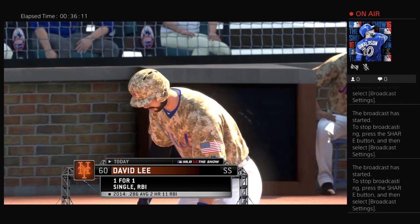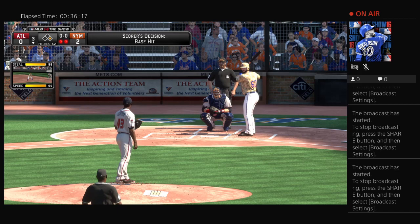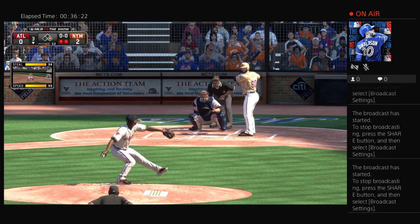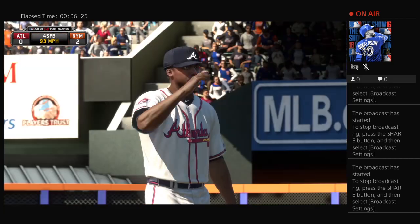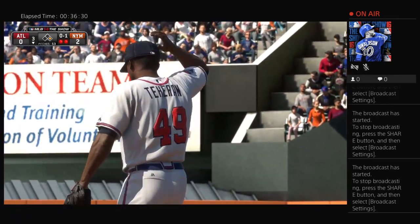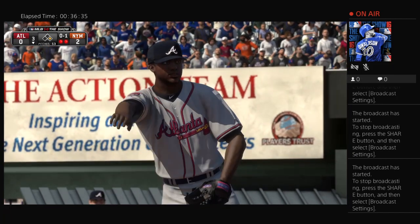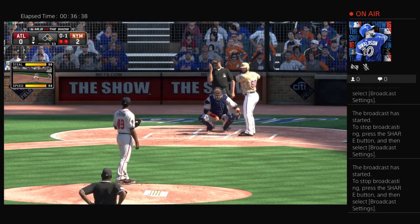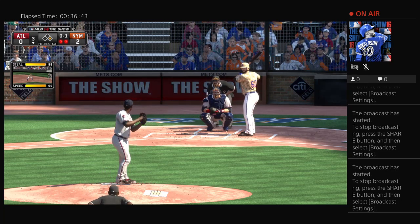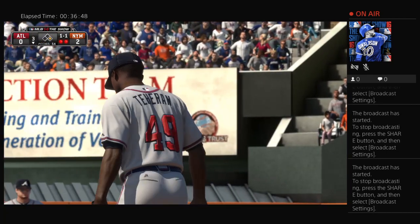David Lee will stand in, an RBI single in his first appearance. And that's in there for strike one. A lot of pitches up in the zone here early on. And that's not the worst thing in the world at this place, but you've got to pick your spots. The 0-1 is a fastball low, and that evens the count at 1-1.